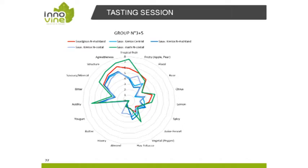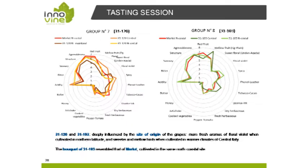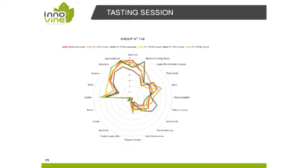For what concerns 31-120 and 31-103, they were deeply influenced by the site of origin of the grapes, with more fresh aromas when cultivated in the northern site, and with a sweet and mellow hint when cultivated in the central site. The bouquet of 31-103 resembled that of the parental Merlot.